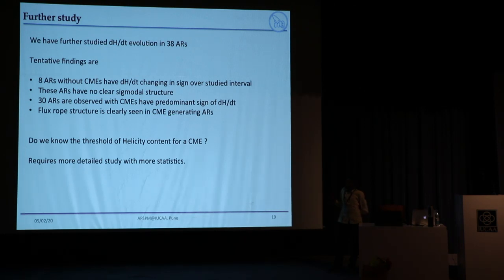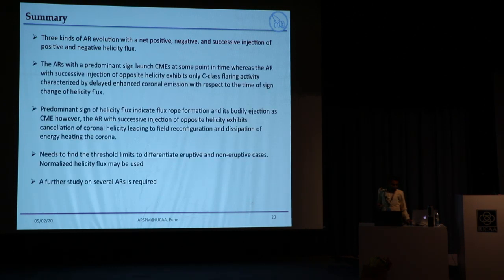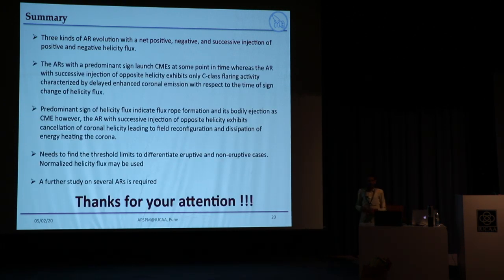What we don't know in this case is the threshold of helicity content for a CME. In this study, I did not make any attempt to know when the CME can occur. What is the threshold value of the helicity content in the active region? That I don't know, but that has to be further studied. So with this, I will stop. Thank you.